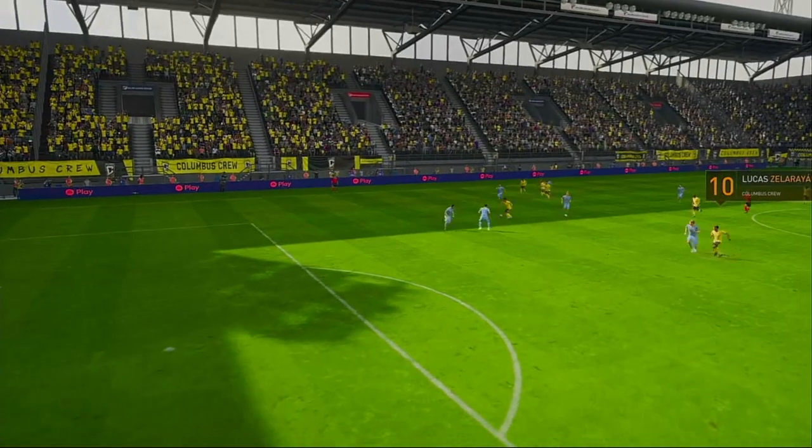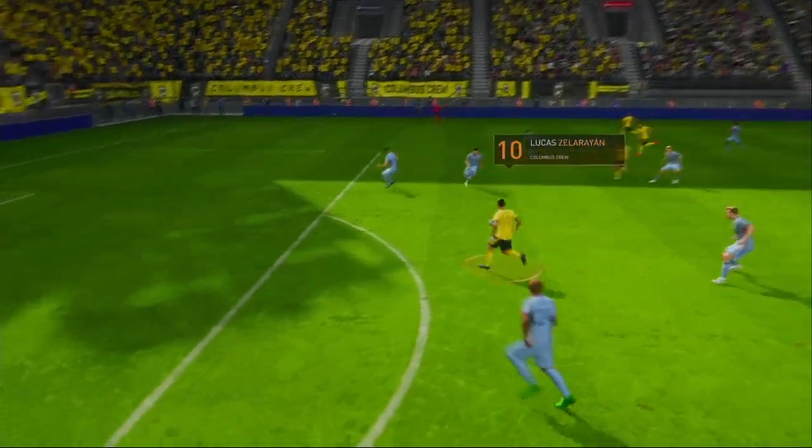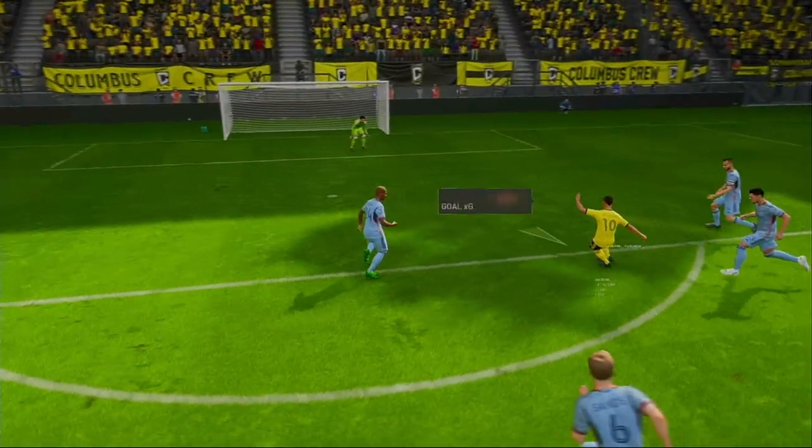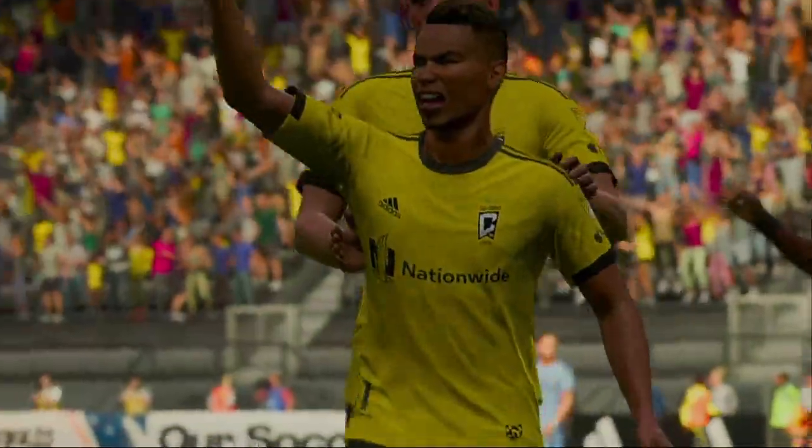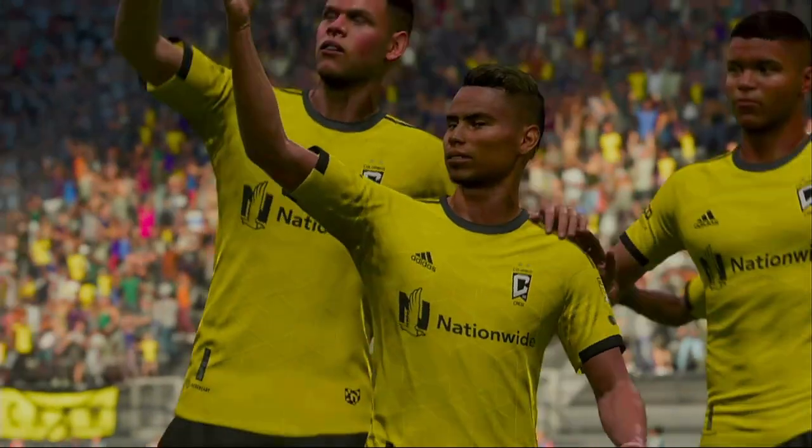Well, let's look at this again. To pick out this pass shows wonderful vision. It's inch perfect, but there's still plenty to do from here. He hits it so well, though. Lots of pace, lots of power, and the keeper just can't react in time. It's a great strike.